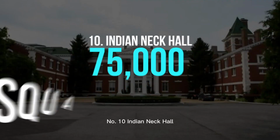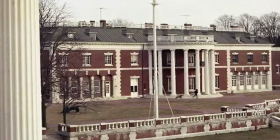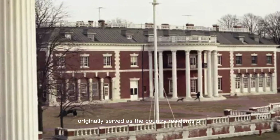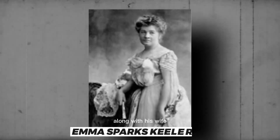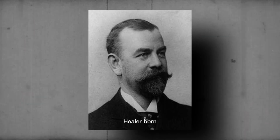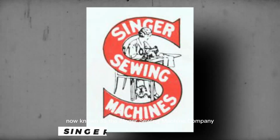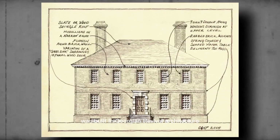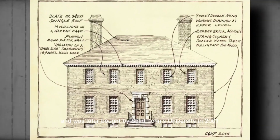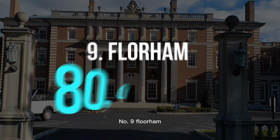Number 10. Indian Neck Hall, 75,000 square feet. Indian Neck Hall originally served as the country residence of Frederick Gilbert Bourne, along with his wife, Emma Sparks Keeler. Bourne was the fifth president of the Singer Manufacturing Company, now known as the Singer Sewing Machine Company. This beautiful building was built in Georgian Revival architecture and was later bought by St. John's University in 2001.